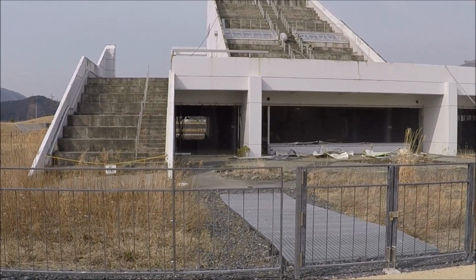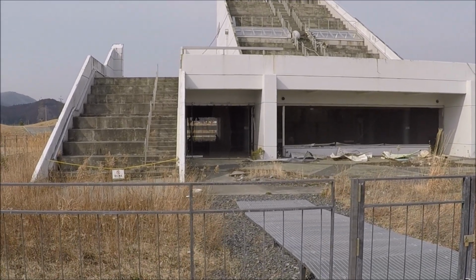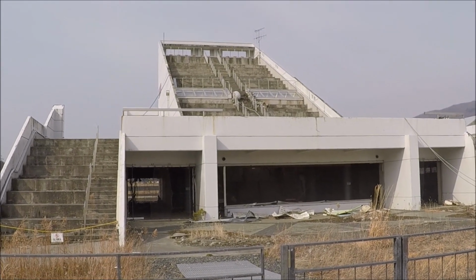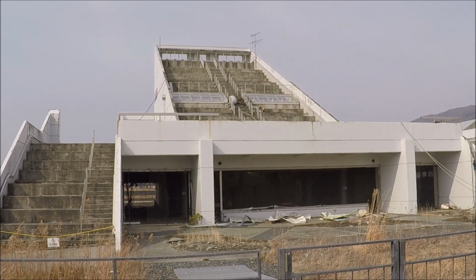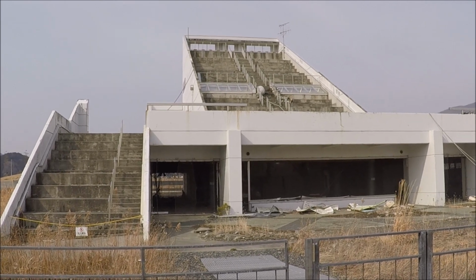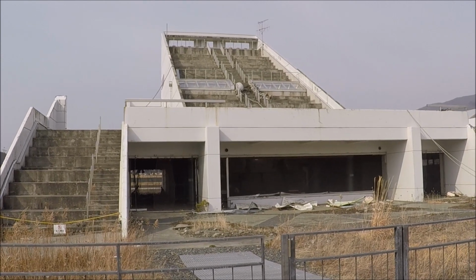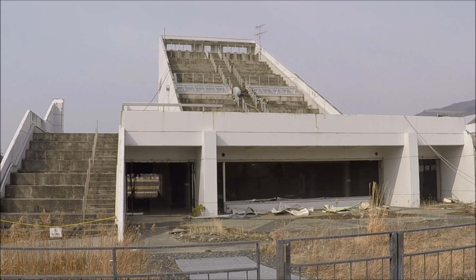So this used to be a rest area on Route 45, which is just on the other side. It's said that on the tsunami day, 12 years ago, 3 people ran to the top of those stairs to survive. I can't imagine the sight of seeing all around them water, a big huge wave of water. Wow. And of course all the houses being washed away at that time.